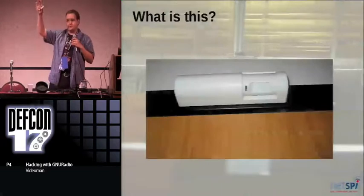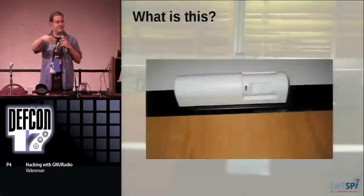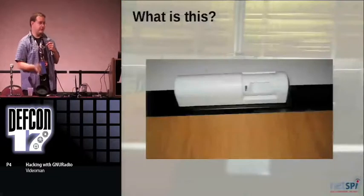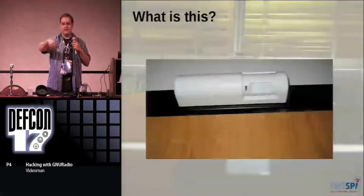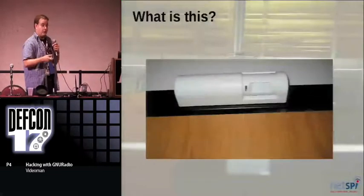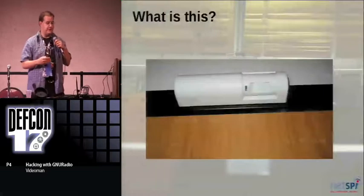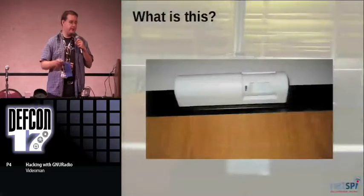Does everybody know what a door strike is? I got one person. A door strike is a physical mechanism, an electronic physical mechanism, to lock the door. You on the outside present your access card to the reader, the door unlocks, and it opens the door latch. Some security companies thought it was a really great idea to have it so that if you come up to the door, it opens the door, and away you go.